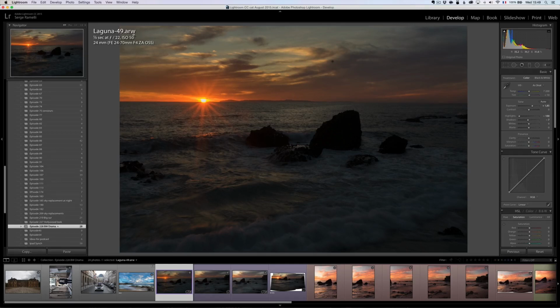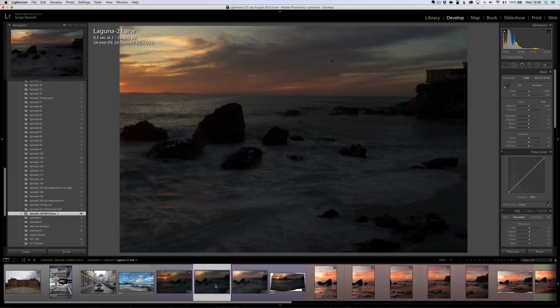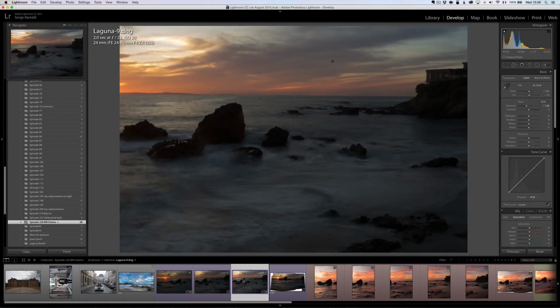So by putting my filter on and putting my ISO at 50 and closing all the way to f/22, I was only getting 1/8 of a second because there was a sun there. I was shooting in the sun. This one was shot at half a second at f/22. This one was shot at 2 seconds. I was trying to see if I could do different exposures.